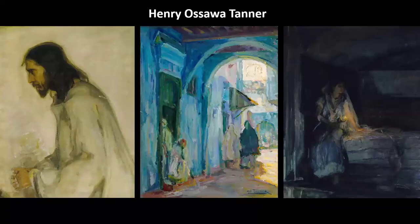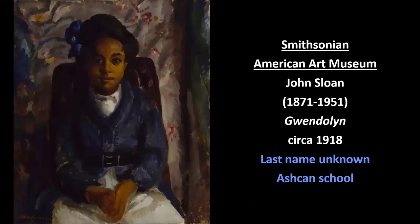And there you have it, Henry Ossawa Tanner. This is John Sloan. He was a Caucasian American artist. He's one of the most famous painters of the early 1900s. This is a portrait that he did of an African American young woman named Gwendolyn, from around 1918. It's unfortunate we don't know her last name.